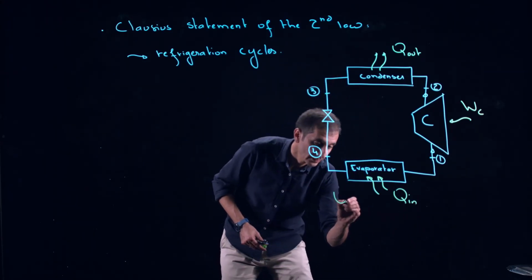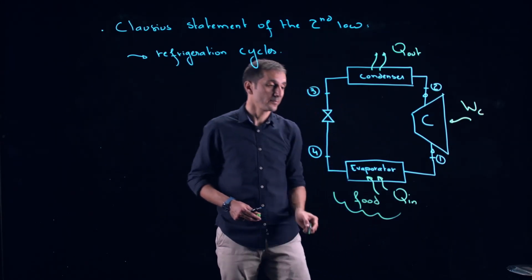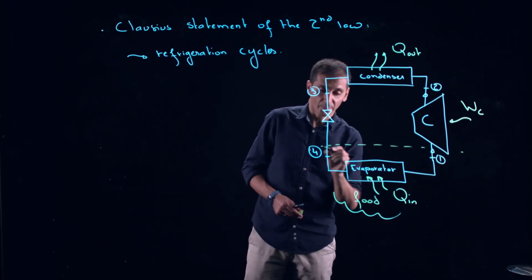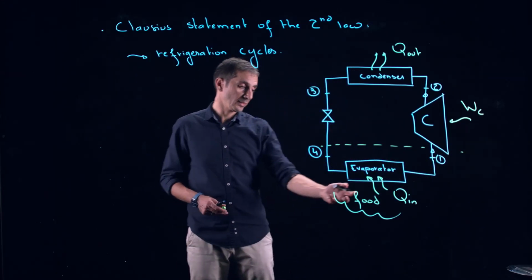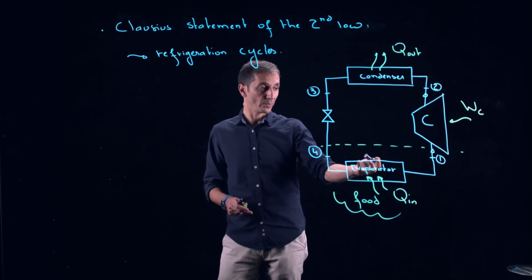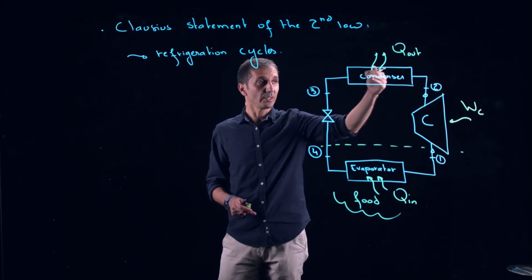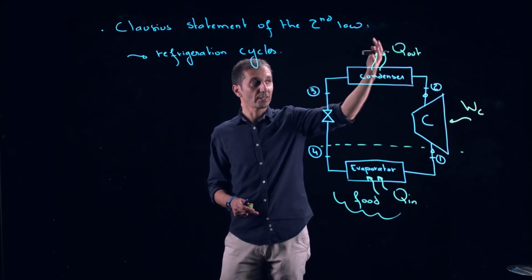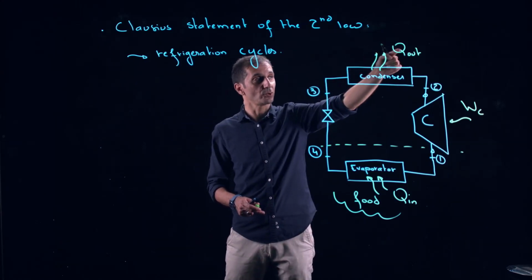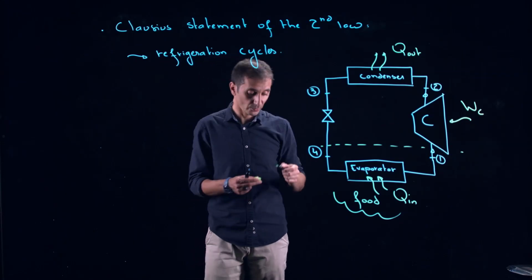So basically your food is here and your cabinet is separating the two. So you are taking heat from your food. This will allow your substance to evaporate. It's compressed and then goes at the back of the fridge, and then you are rejecting heat. So this is why when you put your hand at the back of the fridge, you feel this heat, which is a Q out. And then you continue the cycle.